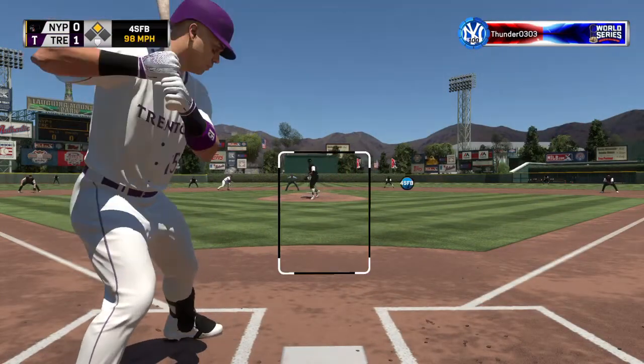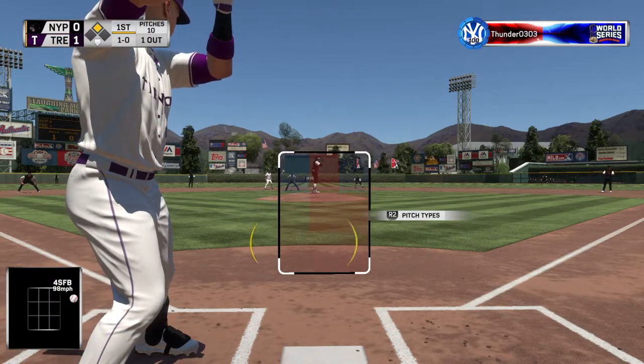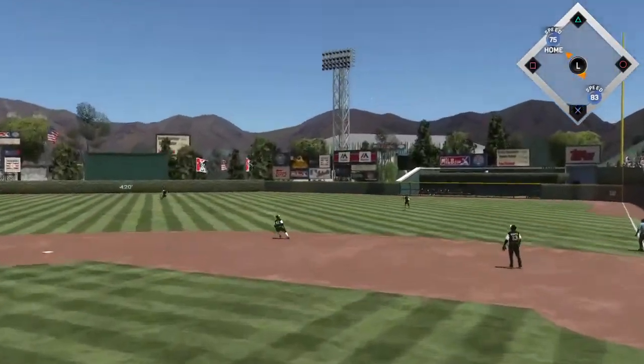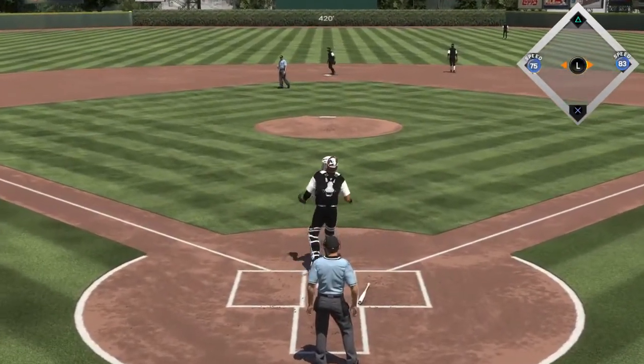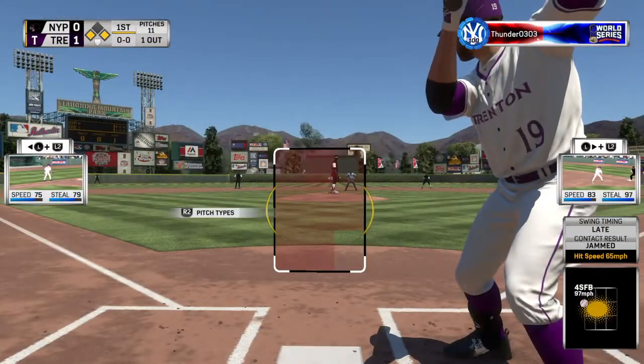And here's the ever-dangerous Carlos Beltran. And a fastball's off the plate away. It's ball 1. Here's a looping fly ball out to right. Dawson coming in. He can't get to it. This one's down. Runners at the corners here with 1 gone in the inning.